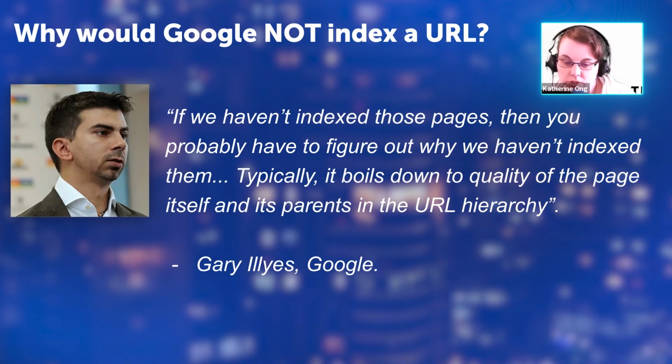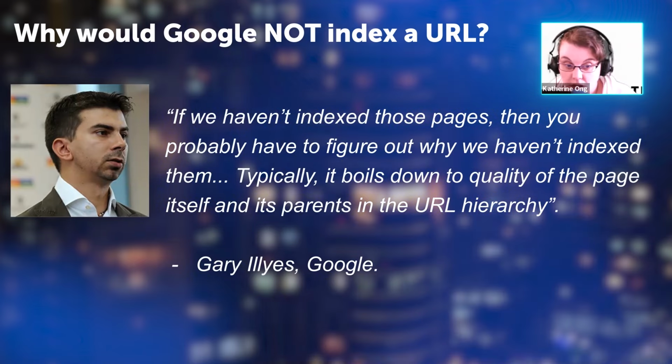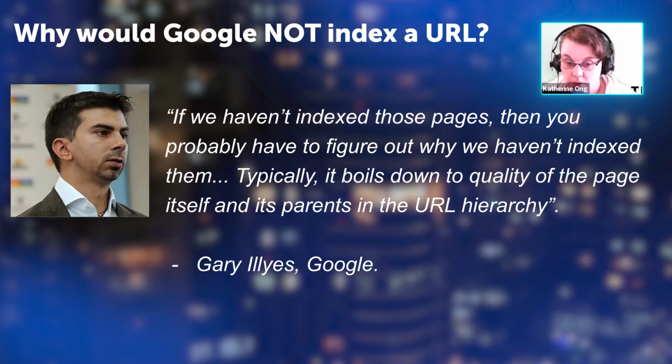Okay, so now why would Google not index a URL? So Gary Illyes from Google was saying, well, if we have an index issue, you got to figure out why. And typically it boils down to the quality of the page itself and its parents in the URL hierarchy. So parent to child structure of your website will matter.